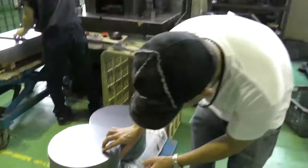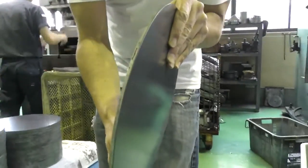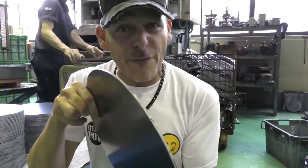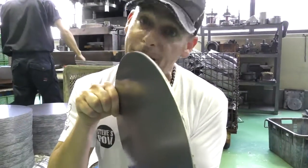Come on. Look at the thickness of this material. Look at this, 4.5 millimeters. Most fry pans are not this thick or this heavy, but Odajima, this is where they focus, and there's reasons for that, which we'll discuss in a little bit. But the thicker, the better. The thicker, the more heat, the more absorption, the better you can cook with.